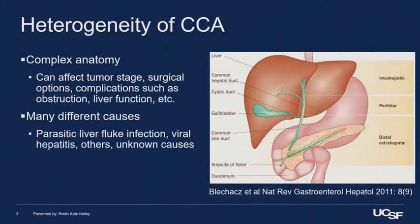So cholangiocarcinoma has always been an extremely heterogeneous disease from a patient perspective, from a clinician perspective, owing in large part to its complex anatomy. And we know that the location of tumor, whether inside the liver in the intrahepatic bile ducts, or around the entry into the liver, the hilum or perihilar or Klatskin tumors, as Jessica alluded to, or in the distal extrahepatic cholangiocarcinoma, have very different behaviors, in part because of their anatomy and the plumbing associated with them.